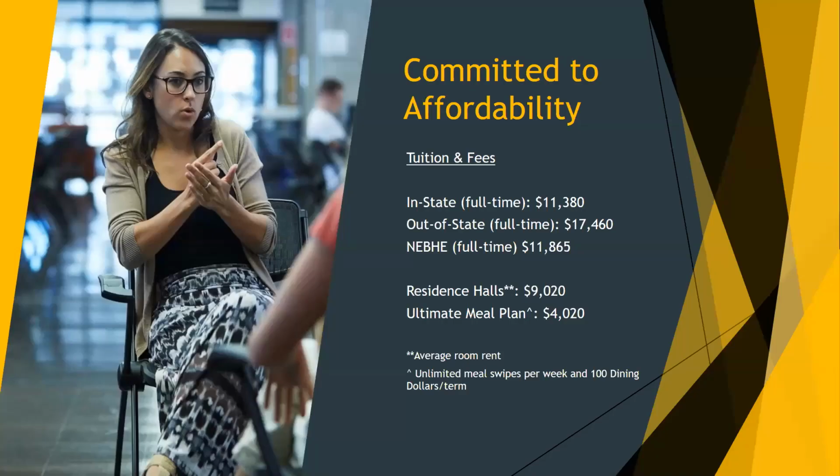Okay, so now switching gears a little bit, we're going to go into financial aid and then the admission standards. This slide here is actually just a quick snapshot of our in-state, out-of-state, and New England Board of Higher Ed tuition and fees. So those are the three different lines here that you see. The NEBHE rate basically means that if you are a New England resident coming to Framingham State for a certain major, a qualifying major, you may qualify for that lesser tuition and fees rate. If you think that might apply to you, please reach out to the admissions office. We'd be happy to look that up for you and let you know.